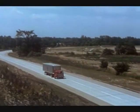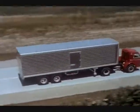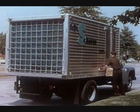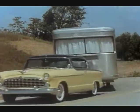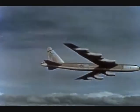Lightweight, strength, and the versatility of aluminum make possible higher payloads in all commercial vehicles, from highway trailers to modern smart-looking delivery trucks. Aluminum adds beauty and flexibility of design to lightweight highway homes and ultra-modern buses. In national defense, as in many other fields, aluminum is everywhere. In the air, on the ground, and on the sea, versatile aluminum serves our fighting men.